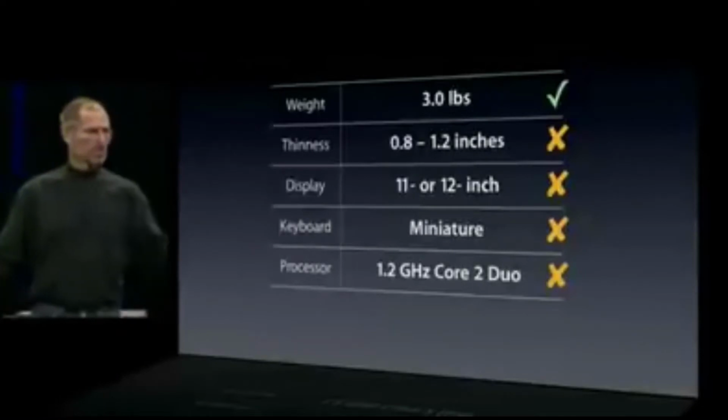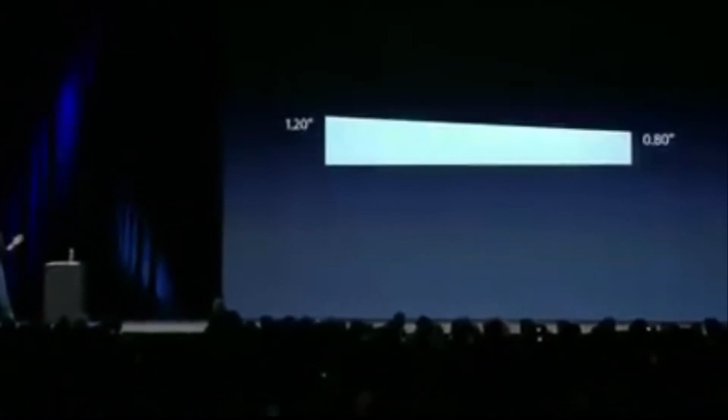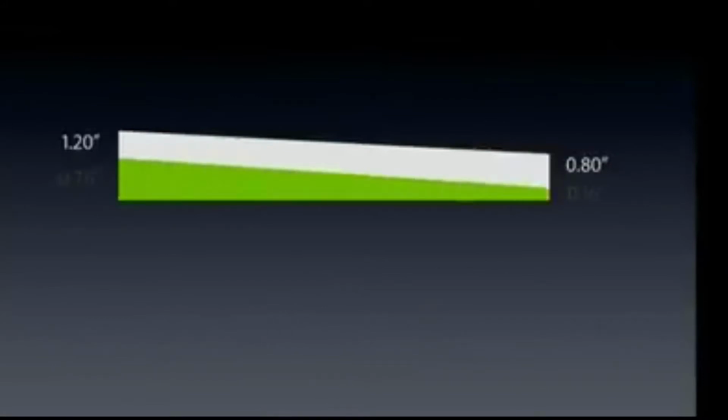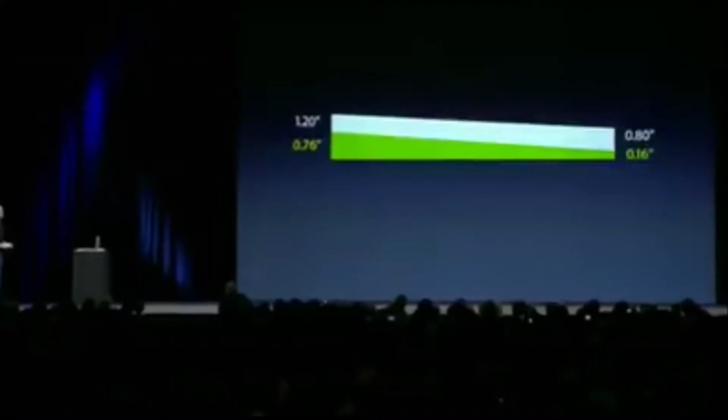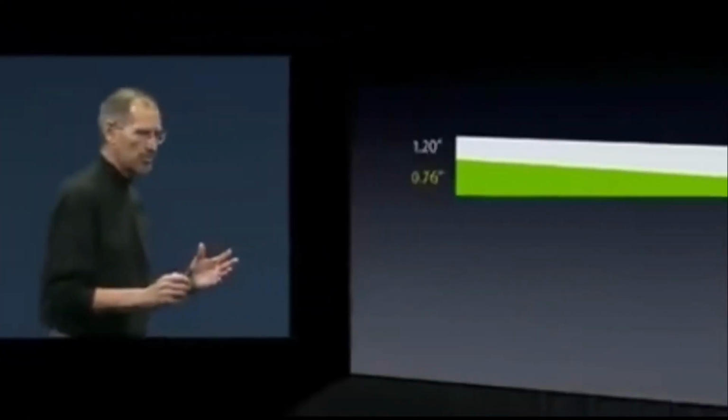So, let's take a look at the thinness first. This is that Sony product. Again, one of the best in the field. 1.2 inches down to 0.8 inches. This is the MacBook Air. .76 inches down to an unprecedented 0.16 inches.